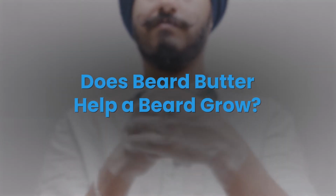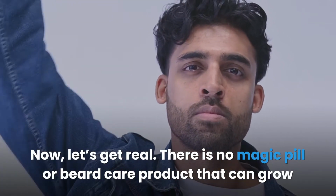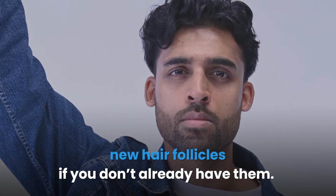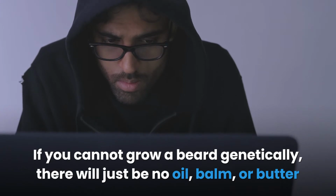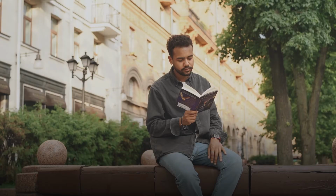Does beard butter help a beard grow? Now, let's get real. There is no magic pill or beard care product that can grow new hair follicles if you don't already have them. If you cannot grow a beard genetically, there will just be no oil, balm, or butter that can produce whiskers on your face overnight. None.